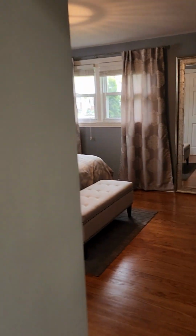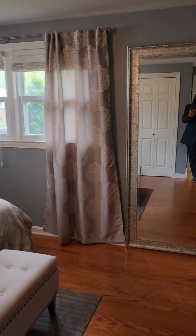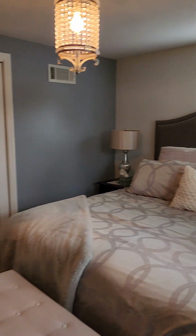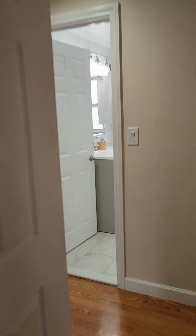As I go to my right here, this is the main bedroom, right? Very spacious. There's me right there. Hey, how's it going? Okay. And as you can see, you get plenty of sunlight here, plenty of storage space. And again, the floors are beautiful, in great condition.